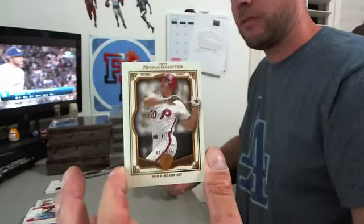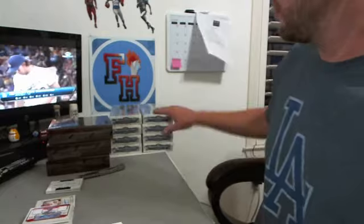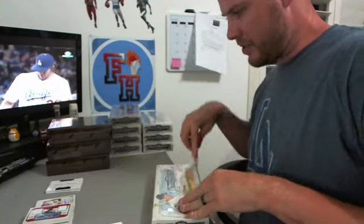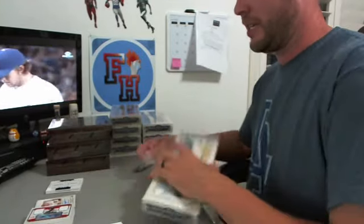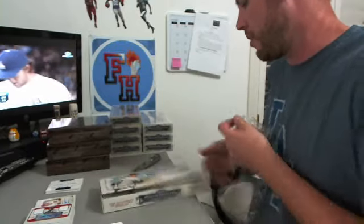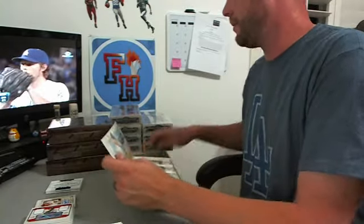Michael Jack, 424, Phillies, case hit. A couple subpar boxes right there of the old museum. Oh, man. That's one, too. How about a case hit? It's coming soon. This one feels maybe heavier than normal. Maybe it doesn't. Let's pretend.